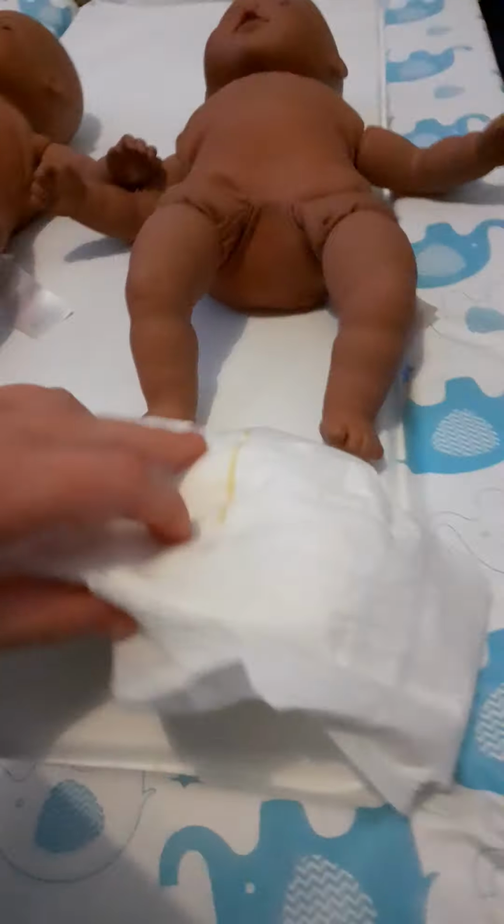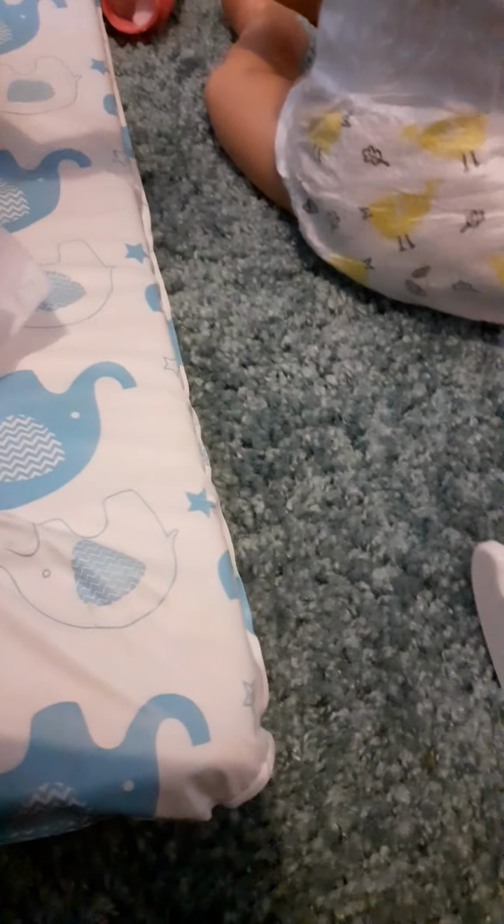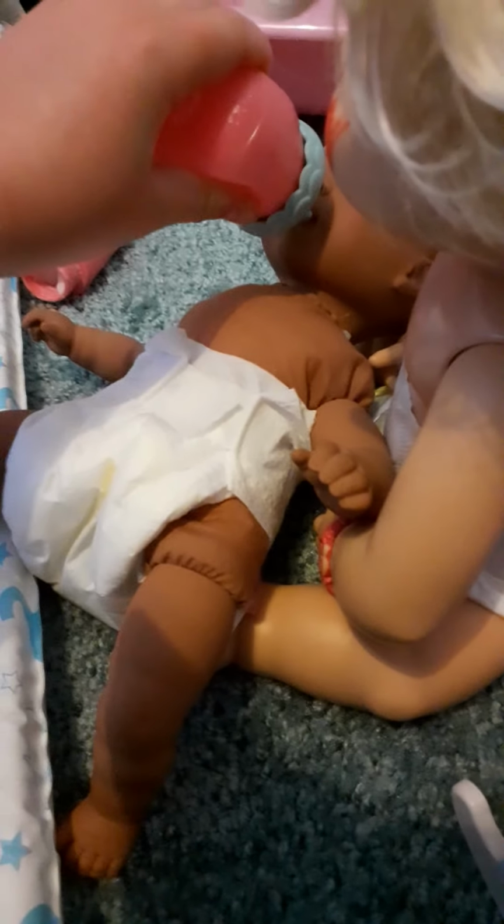Okay, guys, so they just got out of their bath and I have Alicia making them a bottle each right now. And now I'm just going to put them back in their diapers and we'll be back. Okay, so Alicia is just going to help feed Caitlin. So every now and then, give it a squeeze.